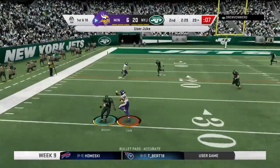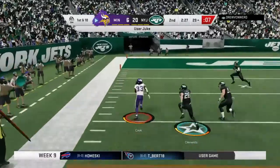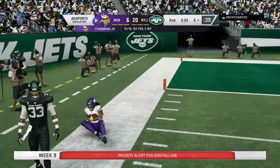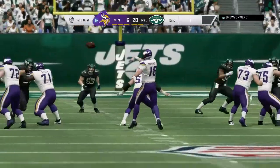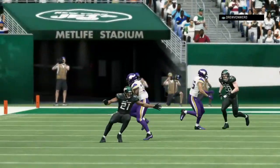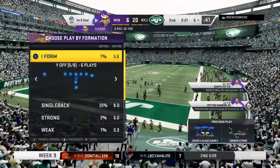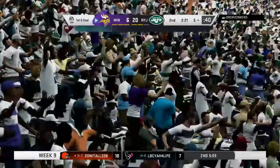Back to throw now on first down. He gets this one into the hands of Dalvin Cook. And he gets it all the way down inside the 10 and mark him at the 5. The Jets are going to use the first of their timeouts. They'll have 2 remaining as we step aside here in this second quarter.